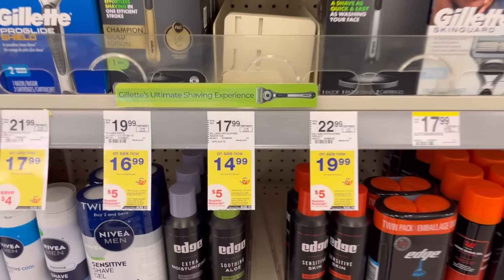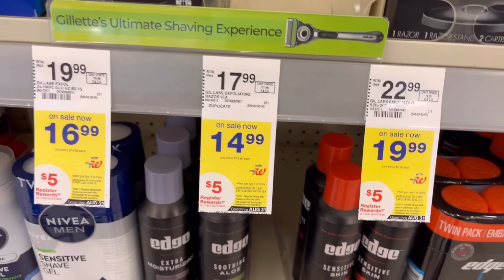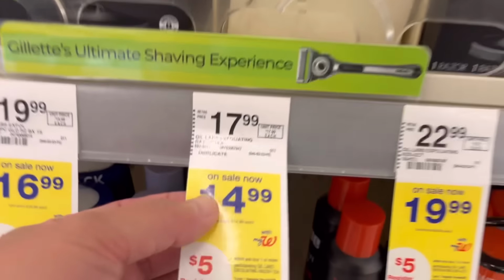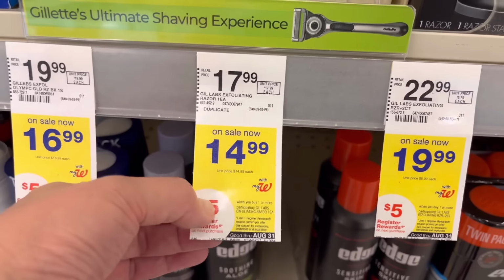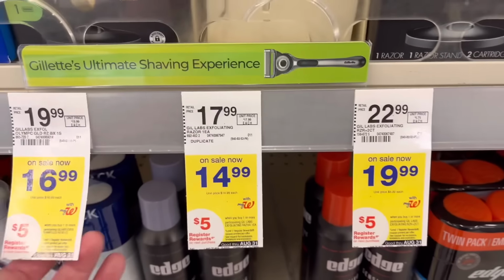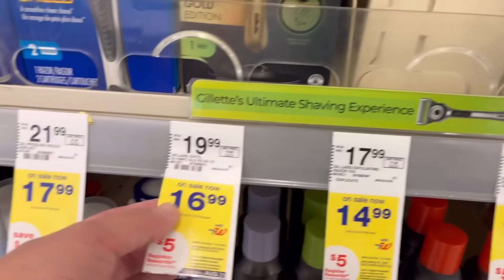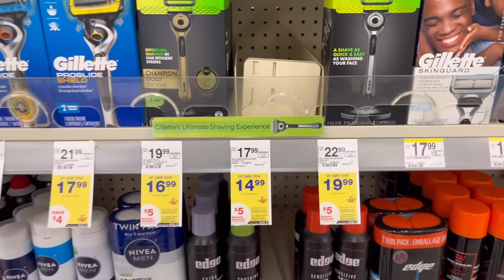Gillette Labs is still on promotion. When you buy one, you will get $5 in Register Rewards. You want to get this one, but my store is out because we have a $5 digital coupon, $6 digital coupon. So just check your app. But if you need this item, you can do the $16.99. Again, buy one, get $5 in Register Rewards.